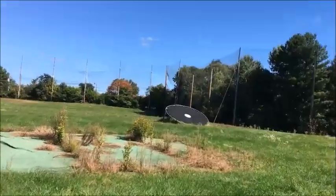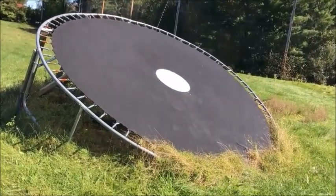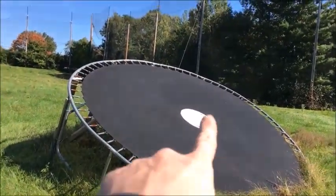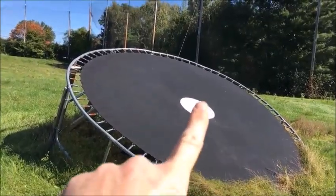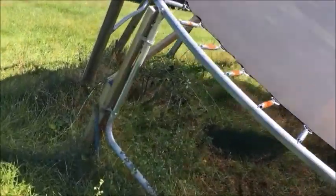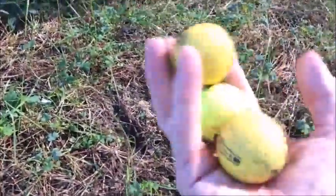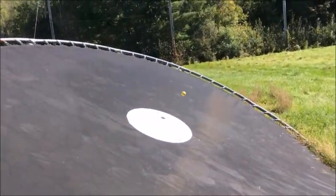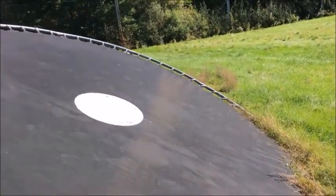Let's check this out. That is definitely a tilted trampoline with a bullseye on it, meaning all the golfers probably must aim for that bullseye. There are some fluorescent green golf balls under it. Let's see what happens when we bounce some of these off of the trampoline. Oh. They don't really spring back at you.